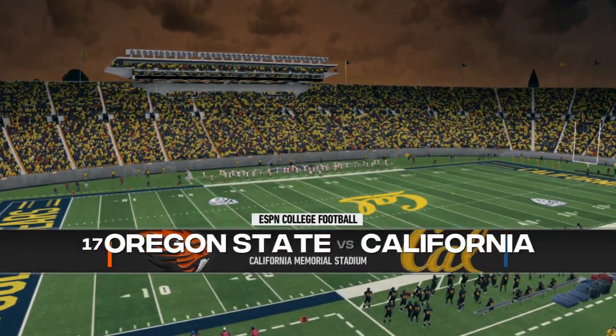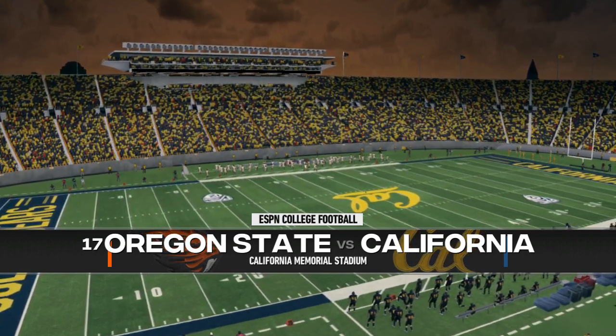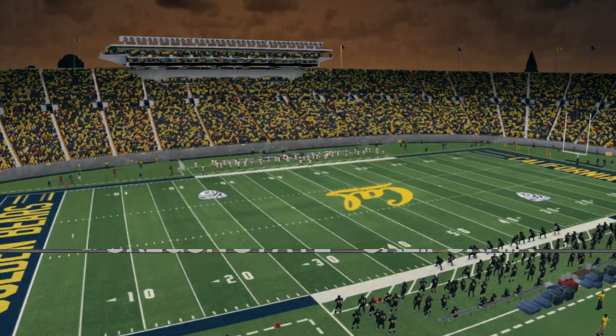California and Memorial Stadium, a.k.a. the Plantation. And now the coin toss, and it's presented by Nissan. Innovation that excites.